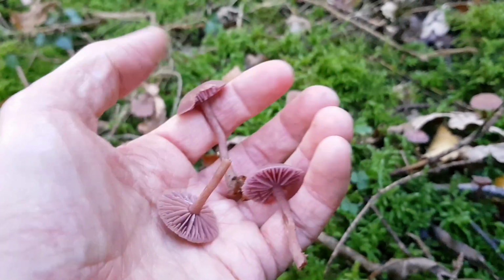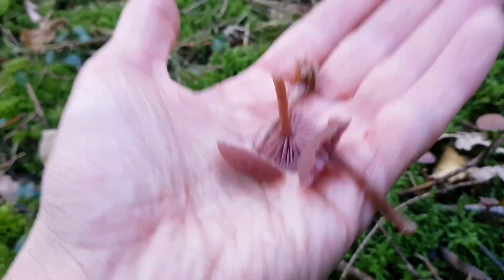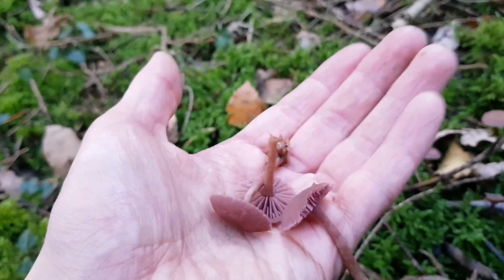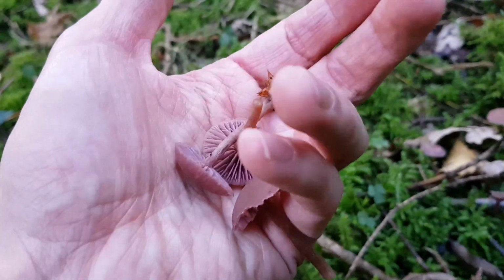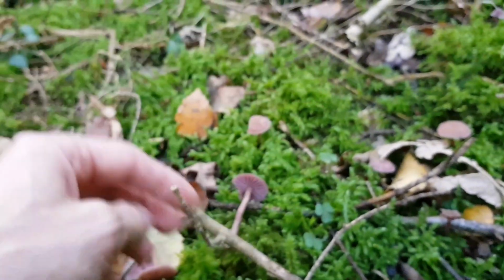Just make sure that, again, you know what you've got. Do a bit of research on your own. Don't just trust anything I say. Definitely don't trust what I say, because who am I? Do your own research. Make sure you're comfortable. Yeah, I'm going to pick these up, stick them in my basket, but have a look at this.